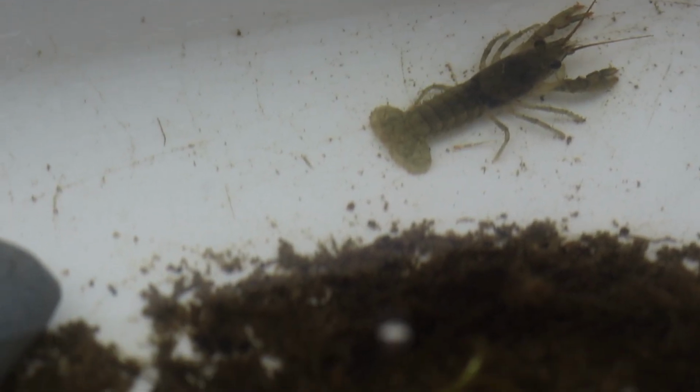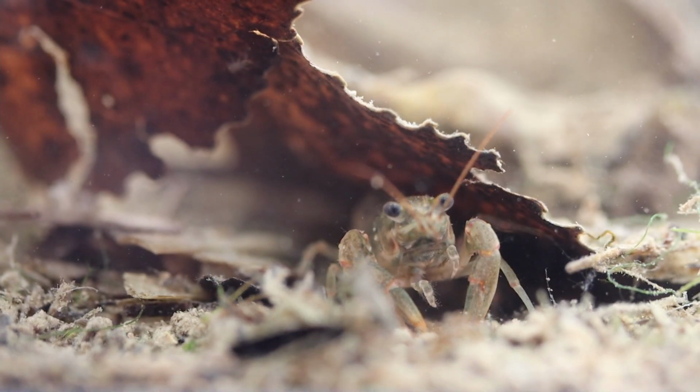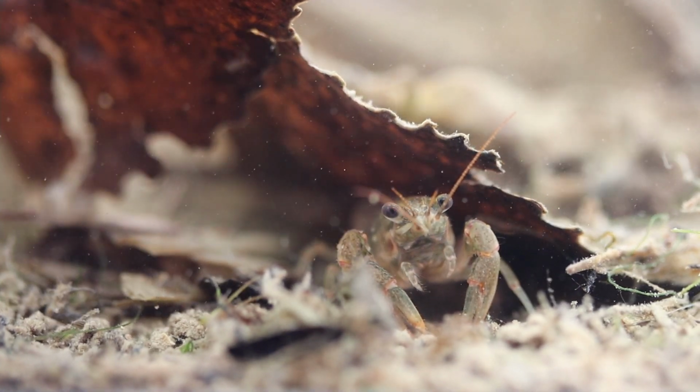But they can also serve a role as a gatherer, basically roaming along the bottom of the Grand River and collecting up small bits of organic matter and filtering them into their mouths. You can see their mouth parts really working here, filtering out small bits of food.